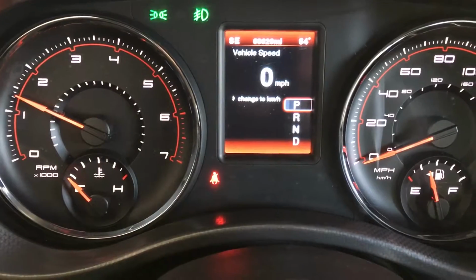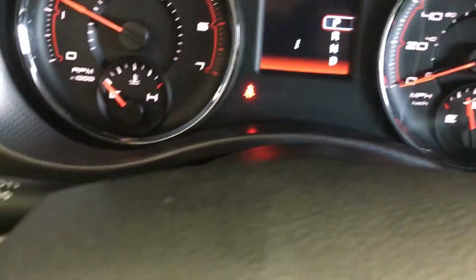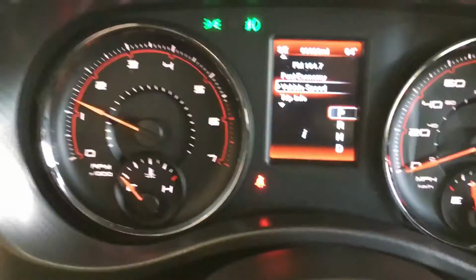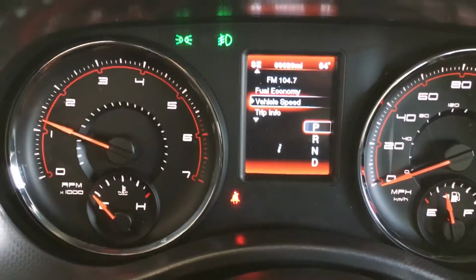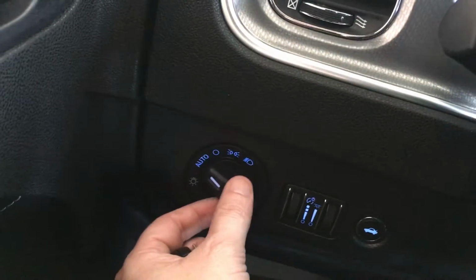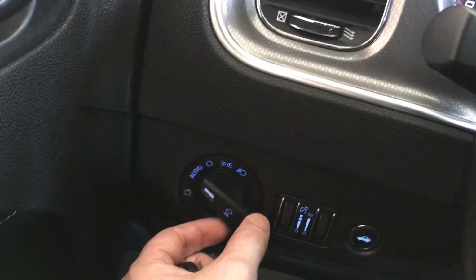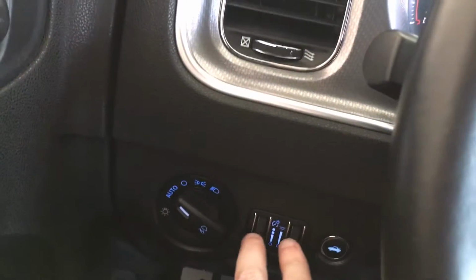As you can see there, 60,626 miles, if you can see that. We're going to go ahead and go over the controls. First, starting to the left of the steering wheel. As you can see, you have an automatic headlamp. You pull out for your fog lights. So an automatic headlight control is nice.